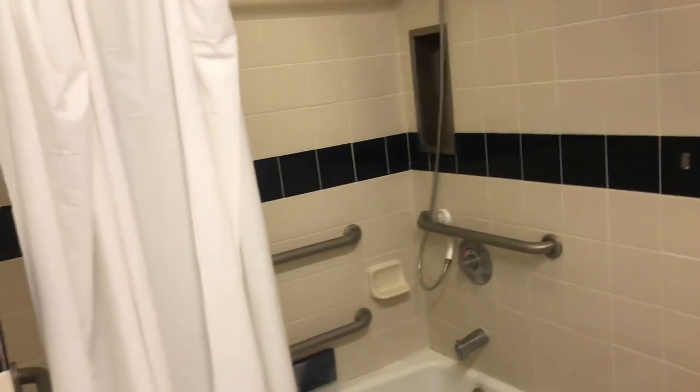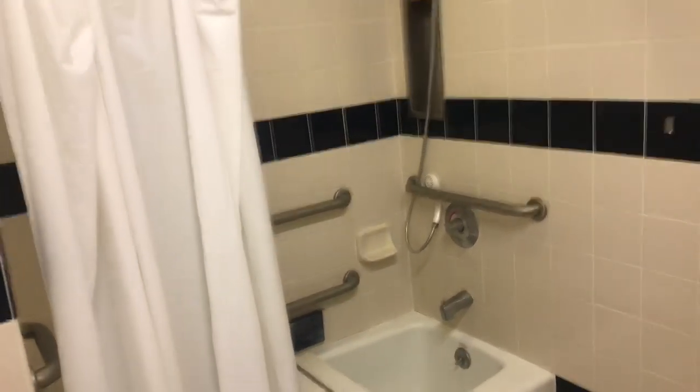1, 2, 3 toilets, and then, oh, they only have one shower and a tub. Ew, who the heck? Okay, first of all, if you actually use the tub in here, you're kind of gross, but that is trash.